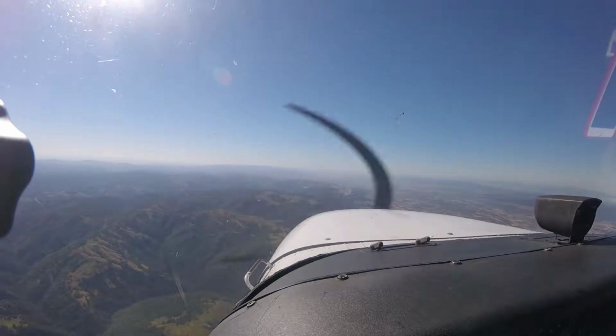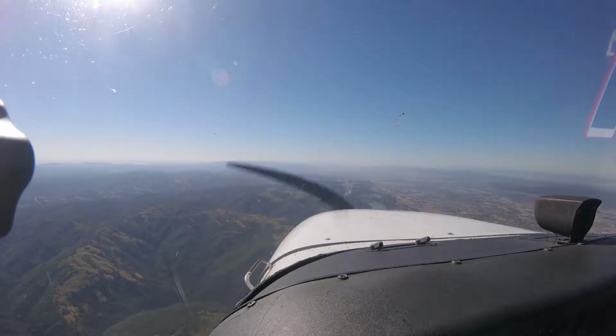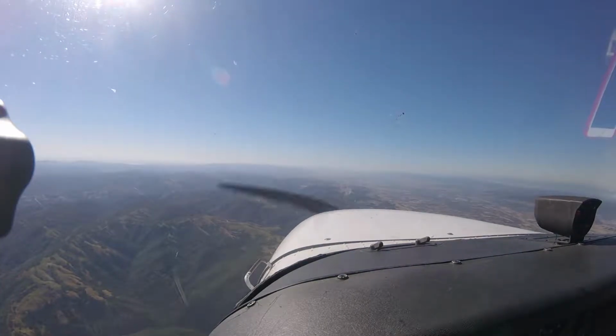Air China 829 heavy, turn left heading 360. Turn left heading 360, China 829. Southwest 4757, direct glide, maintain 6,000. Southwest 4757, direct glide, maintain 6,000.